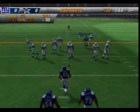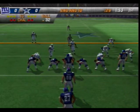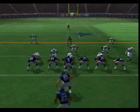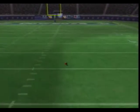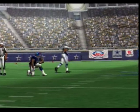2nd and 10. Ball on the 32-yard line. Hey, watch the ball. Let us dictate. They'll bring the blitz. Throwing. He couldn't control it. All he can do is look at his hands and wonder what the heck happened on the play.